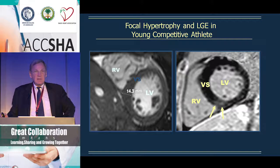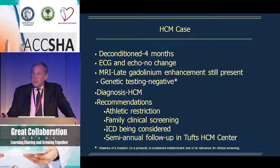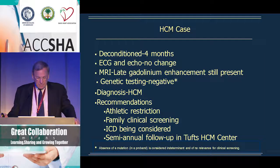was some scar. So this is an equivocal case of possible hypertrophic cardiomyopathy in which genetic testing, as you'll see, was performed. So he was deconditioned for 4 months, and echo showed no change. The late gadolinium was still present, creating quite a bit of a dilemma, because if you misdiagnose, you could unnecessarily label him for a lifetime and restrict him from athletics. Genetic testing was negative in this patient.